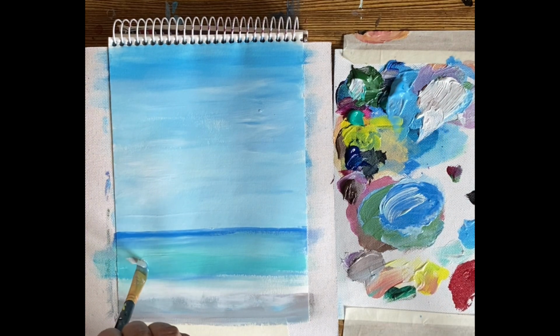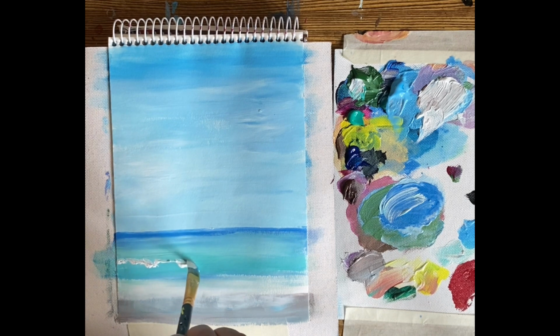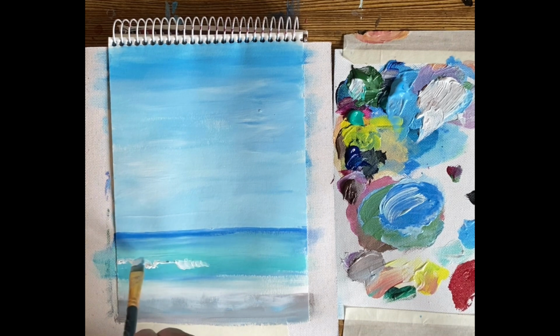Mistake 11. Relying too much on black for shadows. Pure black can make shadows look unnatural. Try mixing complementary colors for richer, more realistic shadows.